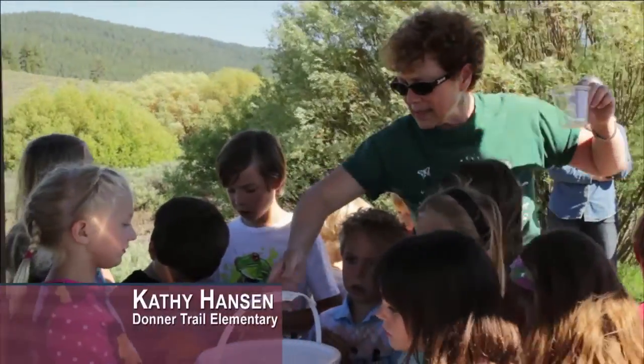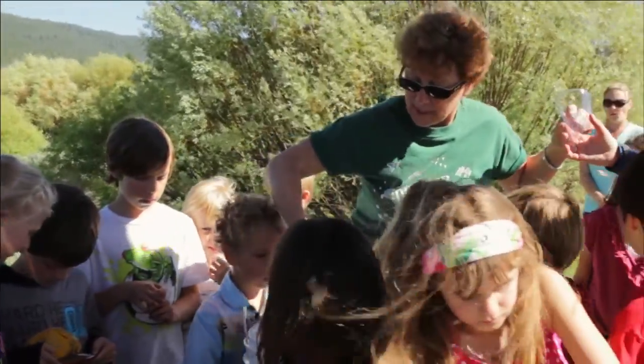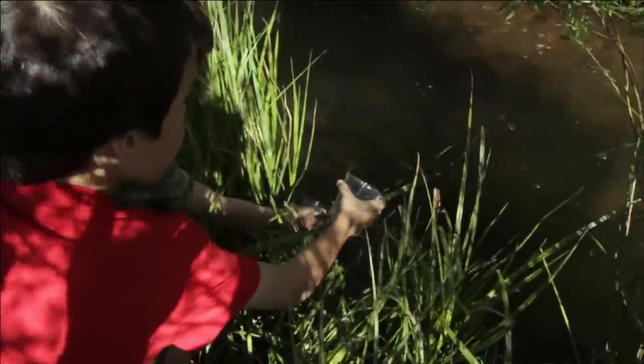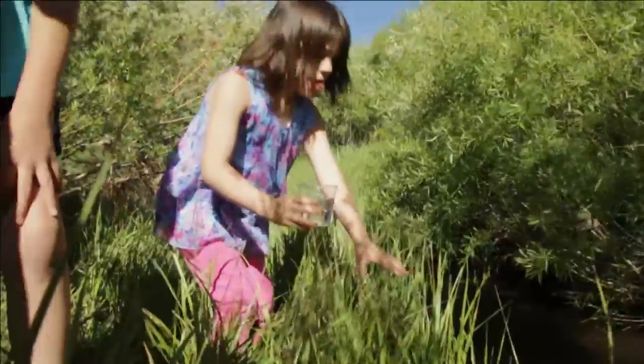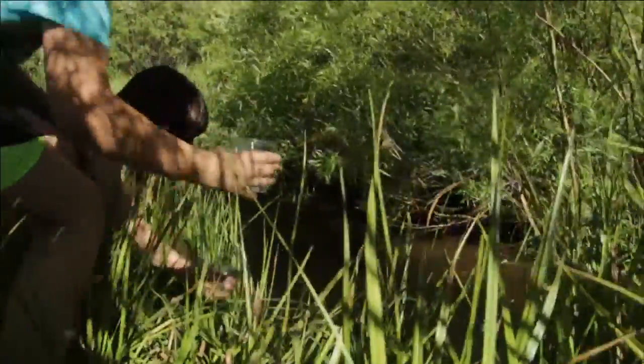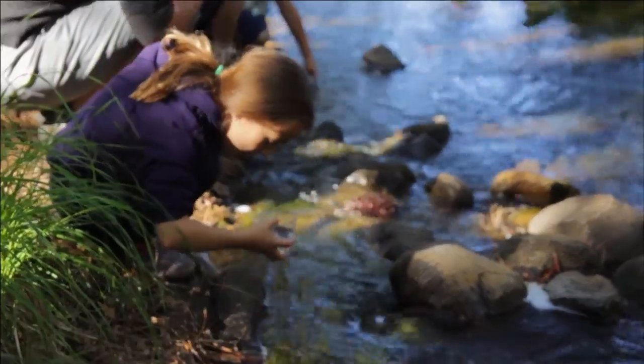So we'll bring this out in the middle. We'll look at them. Everybody will get some to release, and then we'll just see how many we have. I'm able to expose kids to so many different kinds of sciences. I see a lot of students going into science. I see a lot of girls going into science. And in America, we need that. We need more kids going into science.